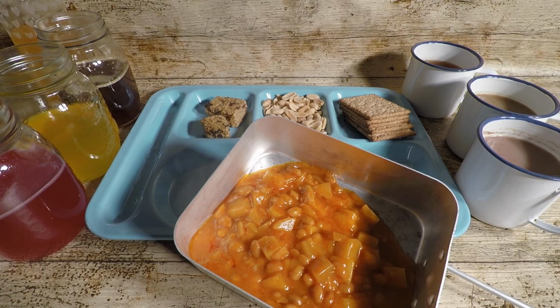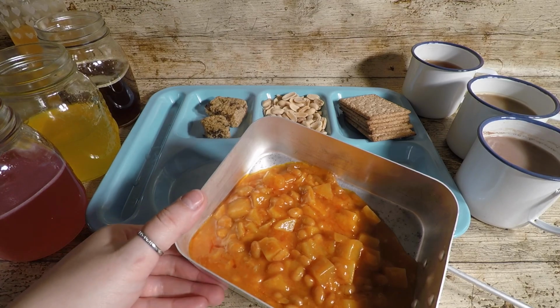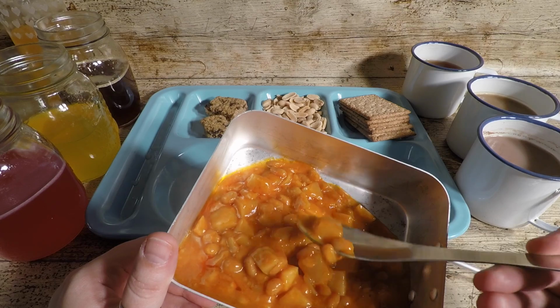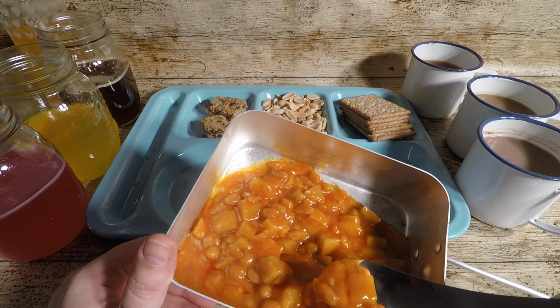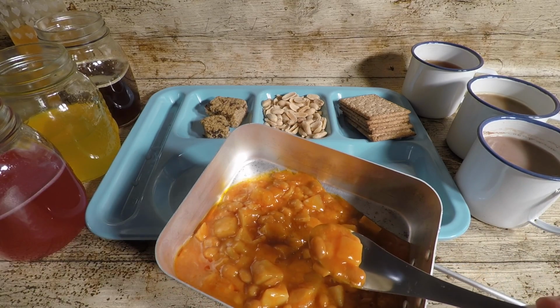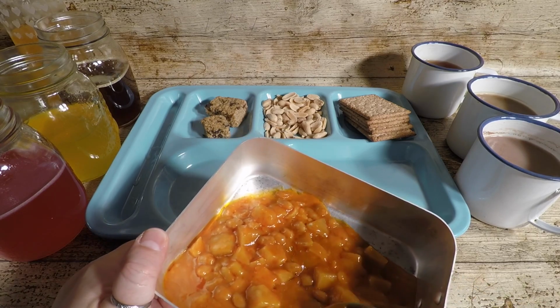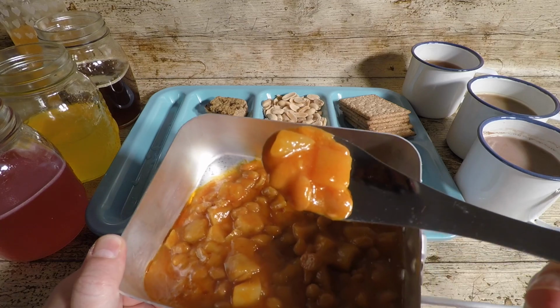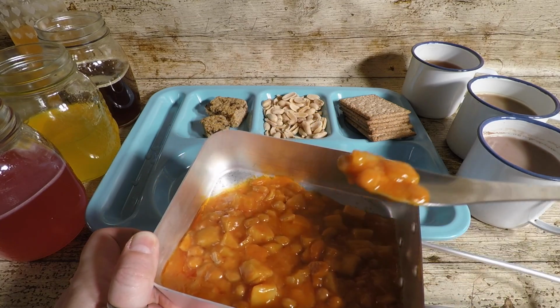So we get baked beans with sausages, mini sausages, in a tin in the UK. But I've not seen or had baked beans with potato. This doesn't look too bad though. Let's give this a smell.